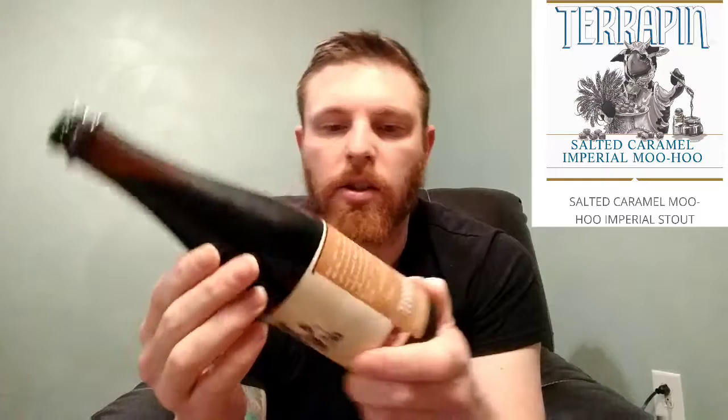It says, our Salted Caramel Imperial Moo-Hoo is like a candy dish filled with one of your favorite treats. Salty sweet caramel flavors balanced perfectly with dark chocolate notes and a silky smooth mouthful. Proof for the sweet tooth in all of us, this indulgent ale is what we've been craving in a pastry stout. Cheers. From Terrapin Brewing Company out of Athens, Georgia.